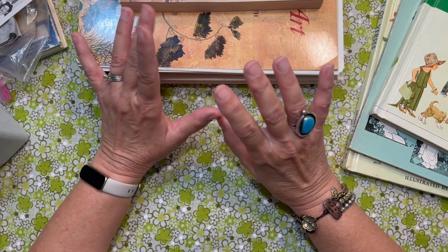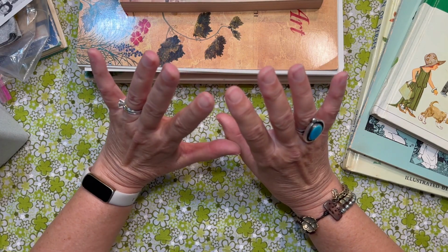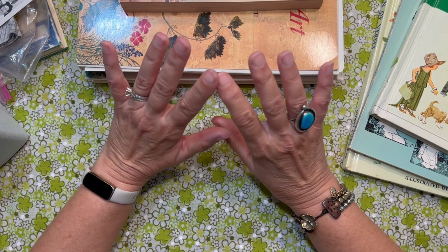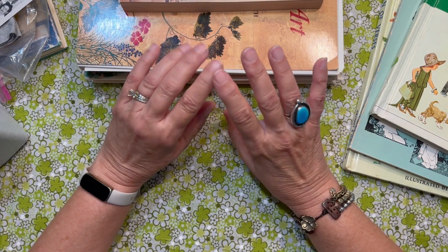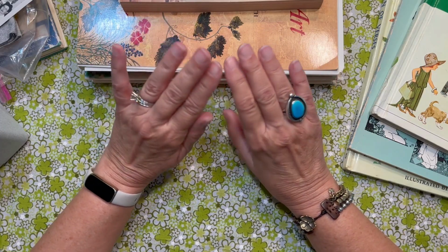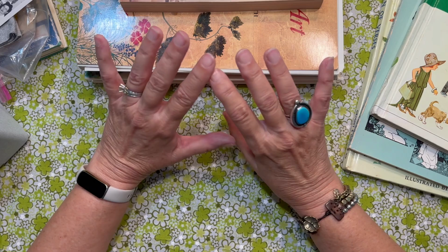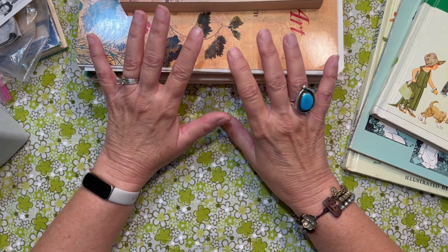I was practicing being intentional on this entire trip. I was only picking up items that I truly loved, items that maybe I didn't already have or I was running low on. So I was being very, very intentional. So the rest of this haul is going to be very small.